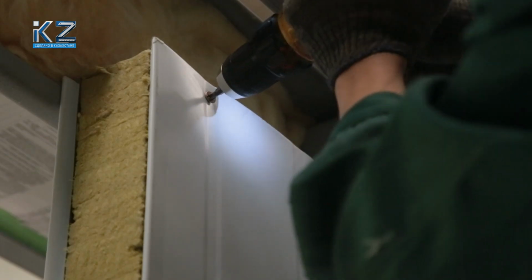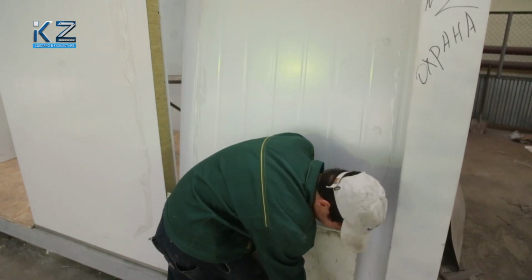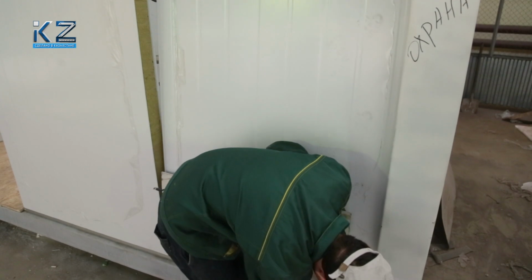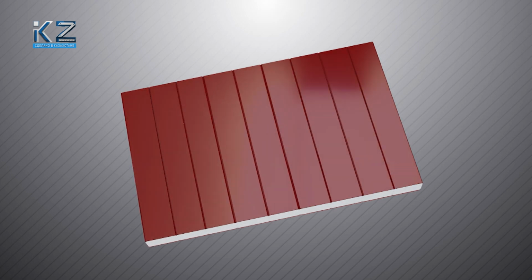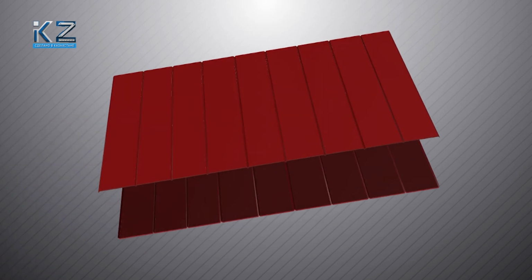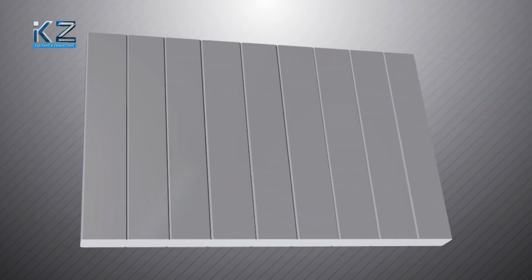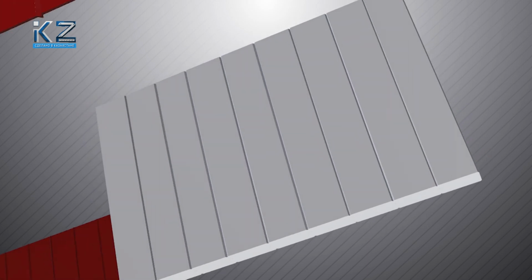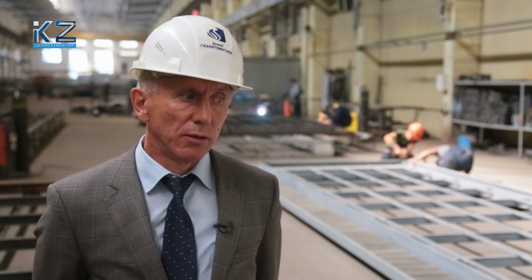The walls of the pavilion are made of sandwich panels. They consist of two metal outer layers made of profiled steel sheets with a polymer coating and one layer of highly effective insulation, which is mineral basalt wool. Basically, this technology originated in the oil and gas sector. We adapted it, so to speak, to solving the tasks that are currently facing the city of Astana.